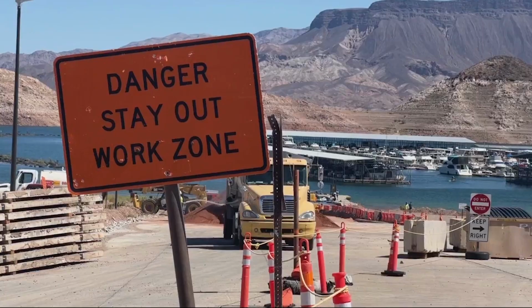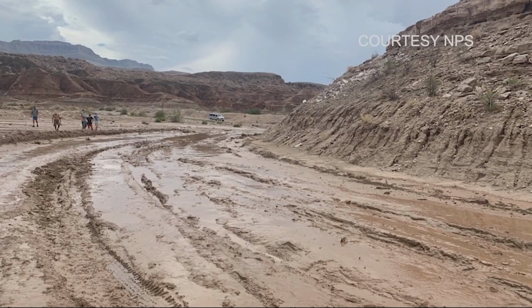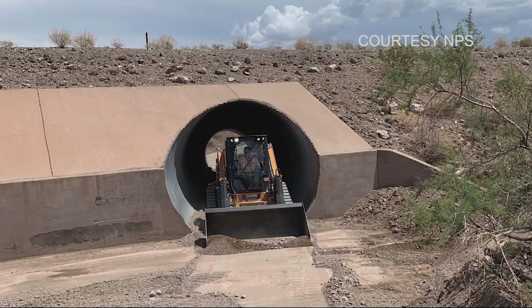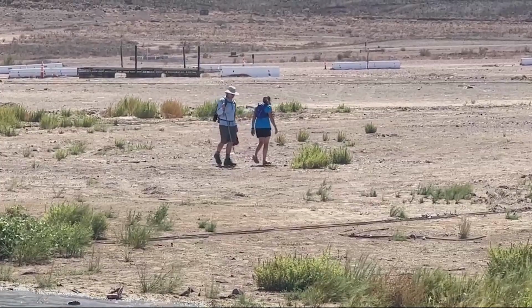Visitors appreciate the quick cleanup jobs, as there have been no road closures, aside from Pearce Ferry Road on the Arizona side, where almost 100 people were pulled out of muddy conditions this summer. That road suffered repeated storm damage. Other hard-hit areas include Willow Beach Road, Temple Bar Road, River Mountain Loop Trail, and most recently, Nelson Road.